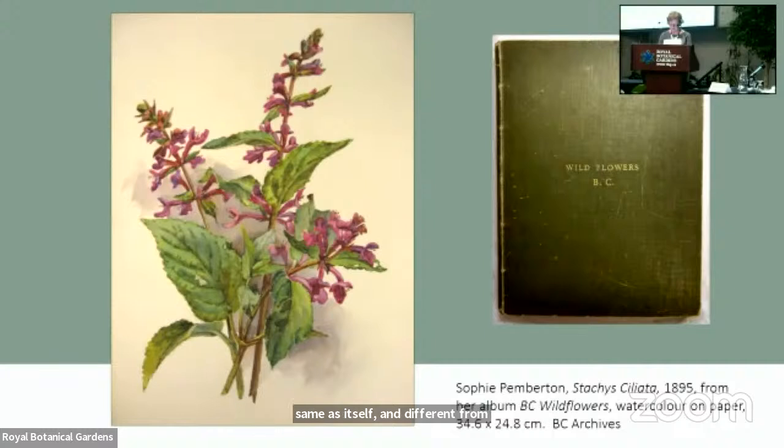In other words, the pictorial engine of botanical illustration is also its theoretical engine, engaging us through practices of botanical identification to think about what identity itself might mean, the ways in which we are who we are because of who we're not.